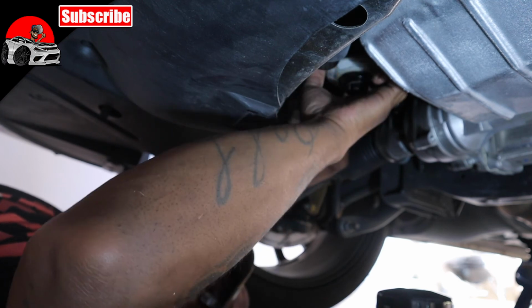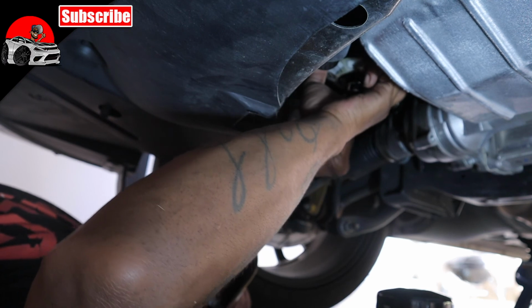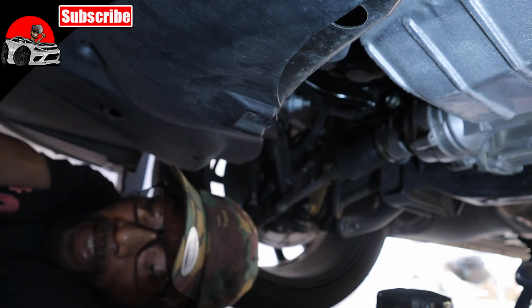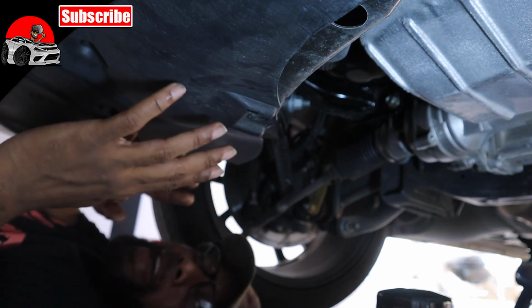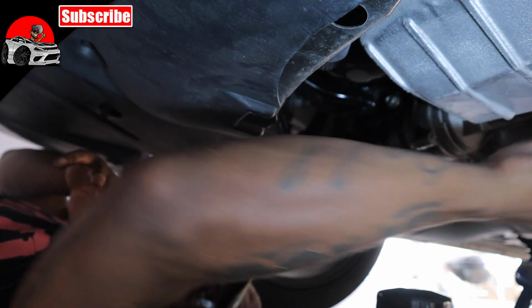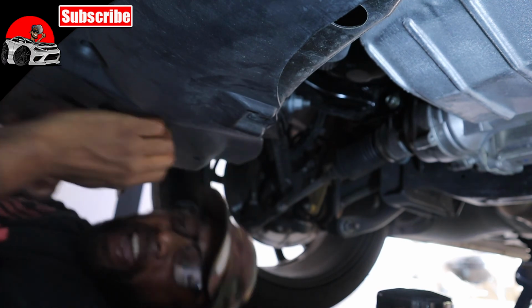Mm-hmm. That's why you lube it up, so that when you tighten it, you're not bunching up the gasket that's in there. So we are done downstairs, y'all. We got the plug, we tighten the plug up. We got the new oil filter in there. It's tightened.